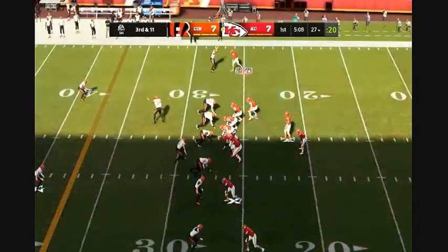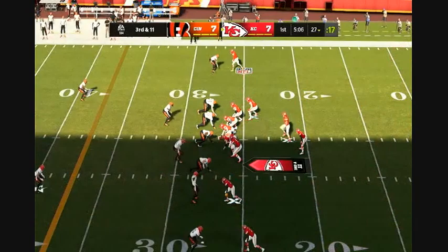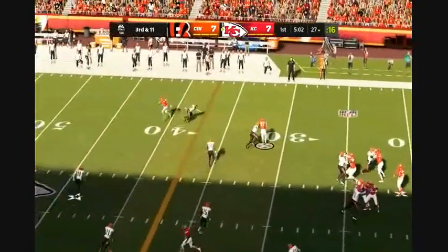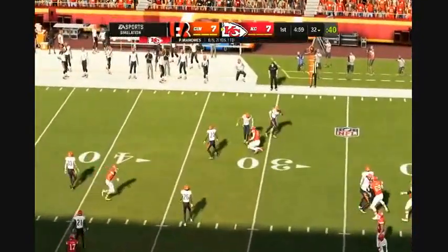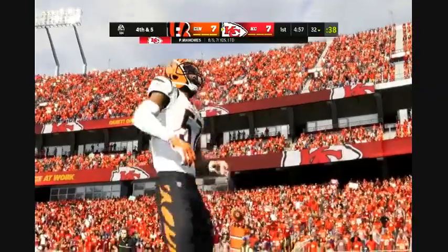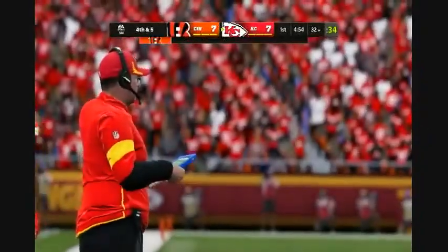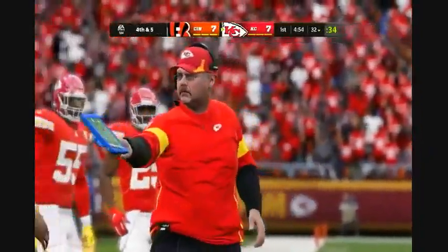A nickel look now for the Bengals as they try to stop him here on 3rd down. Shotgun snap to Mahomes. Complete. The tight end, Kelsey. And this play is going to be stopped in its tracks at the 32, and obviously well short of the 1st down. The completion good for only 6, and that'll bring up 4th.